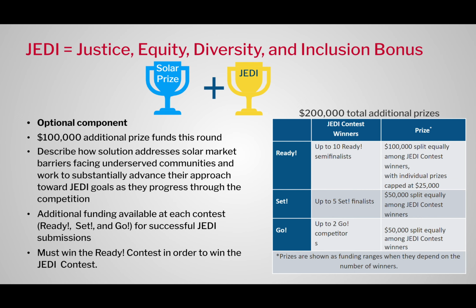The Jedi that I had mentioned earlier, this is a bonus that can happen in each one of the phases. There's $200,000 overall between all of the phases, but in this first ready round, it's $100,000 and can be split with up to 10 finalists. So it's a justice, equity, diversity, and inclusion bonus. That means that your solution is paying particular attention to satisfying the needs and bringing in those that may have been disadvantaged by the traditional structures and systems that are there. And if you are thoughtful about that and making sure that you address those concerns and make the world more equitable in its solutions around energy, you can get up to $25,000 bonus just in this round. So that would be a total of $75,000 between the 50 and the 25.